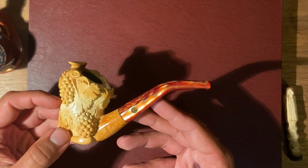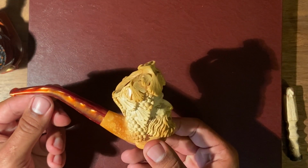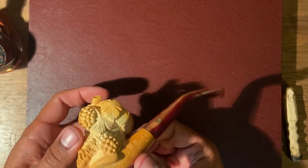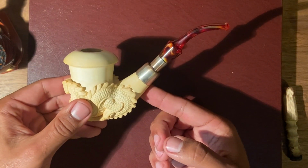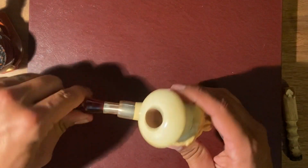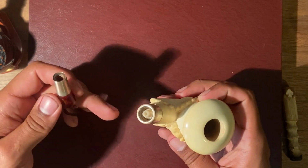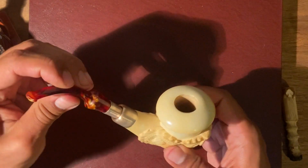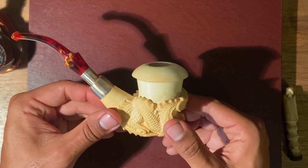Here's a CAO Meerschaum. There's another Meerschaum. The marks aren't so telling here, and it's actually a faux spigot because it does have the same plastic threaded mortise and tenon, but it has the appearance of a spigot, and it's still a beautiful Meerschaum pipe.